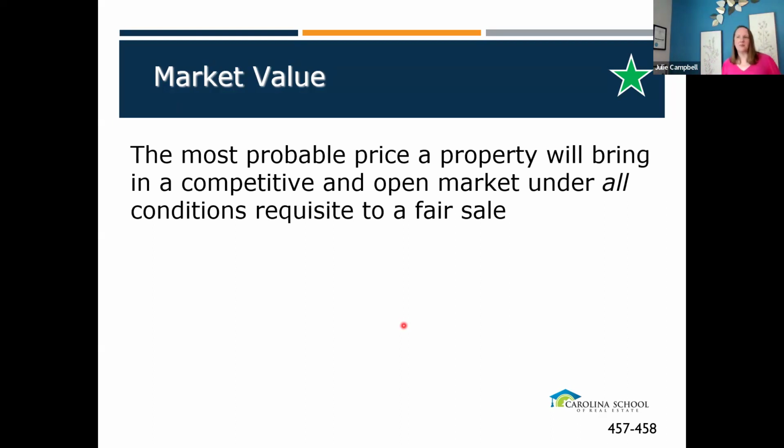Note that word probable. Does that say guarantee? No. Just because the appraiser offers their opinion of market value still doesn't tell us that that's what a buyer is willing to pay for it. Ultimately, the buyer will drive the market. It's whatever you're sitting down willing to pull your checkbook out for.